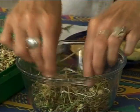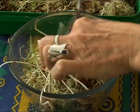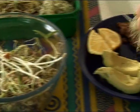I can just say that I've got more energy now, and it's something that I will eat daily. I have it in a smoothie in the morning, and I have it as a salad at night with my vegetables and meat.